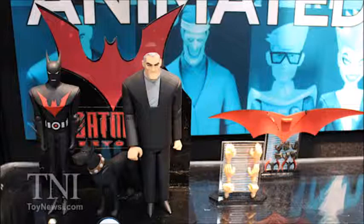Anyway, so here's the Batman Beyond 3-pack. Even though I don't like referring to animals as part of a pack. I see them more as accessories, but whatever. So we got Batman Beyond, who comes with his wings. We got Old Man Bruce and Ace the Bat Hound. Are you going to pick this set up? I'm going to pick this set up. Even if it's the only animated set I buy, I'm going to buy it. It's very good.